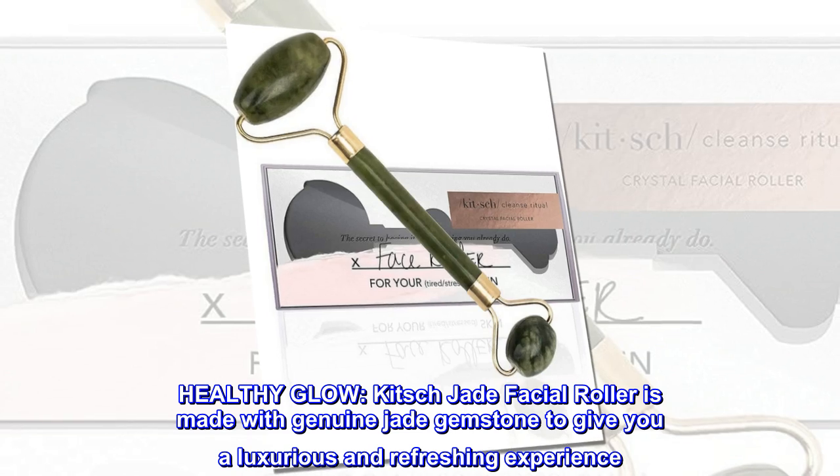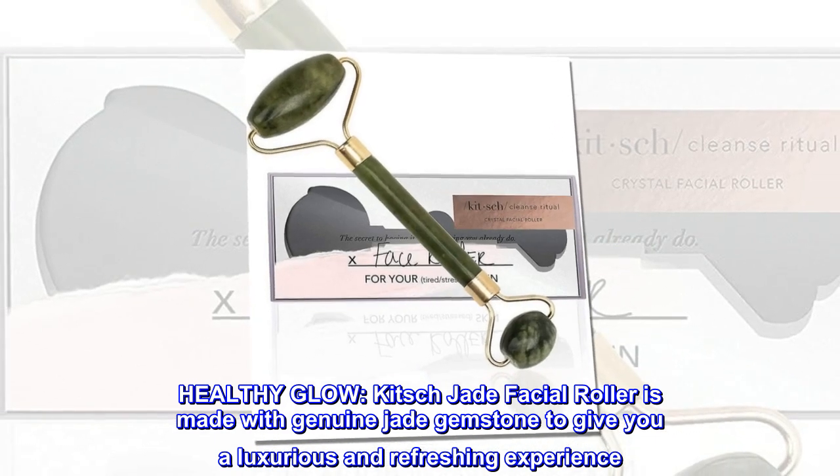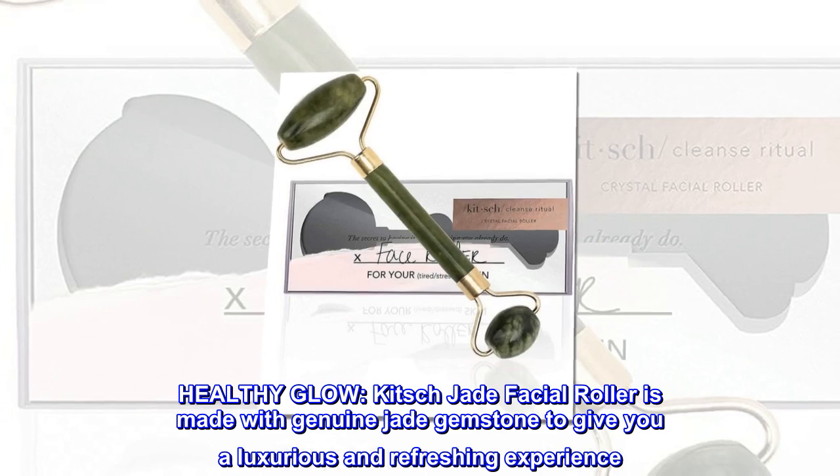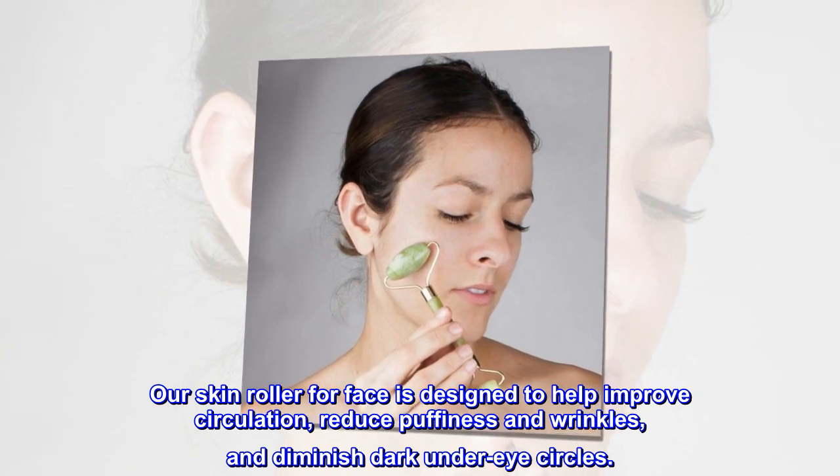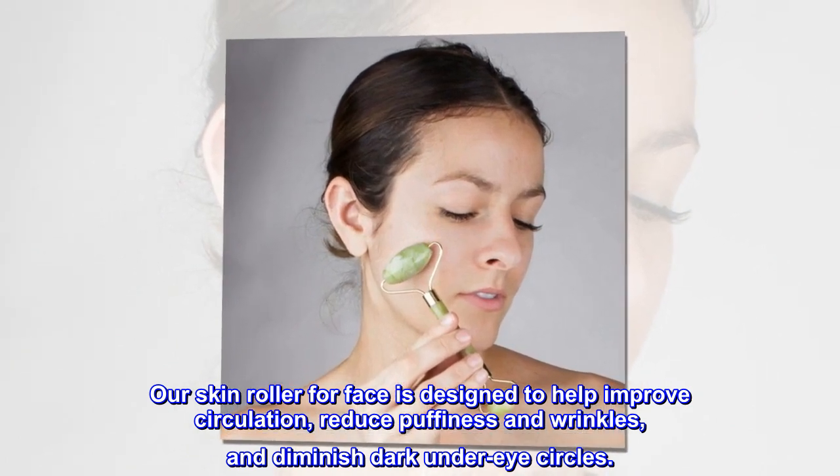Healthy glow. Kitsch Jade Facial Roller is made with genuine jade gemstone to give you a luxurious and refreshing experience. Our skin roller for face is designed to help improve circulation, reduce puffiness and wrinkles, and diminish dark under eye circles.